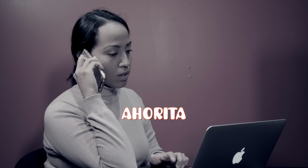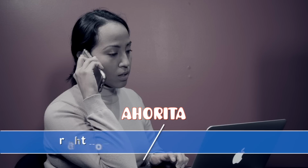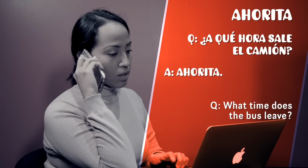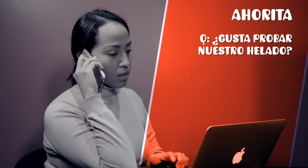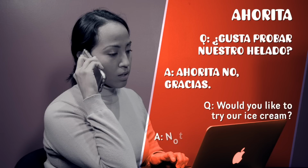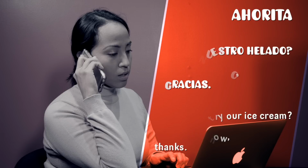Ahorita is a curious and commonly used word in Mexico that has multiple meanings. It literally means right now, but in practice it can mean at one's earliest convenience or soon. For example, ¿a qué hora sale el camión? Ahorita. What time does the bus leave? In a few minutes. ¿Gusta probar nuestro helado? Ahorita no, gracias. Would you like to try our ice cream? Not right now, thanks. Basically a more polite way to say no.